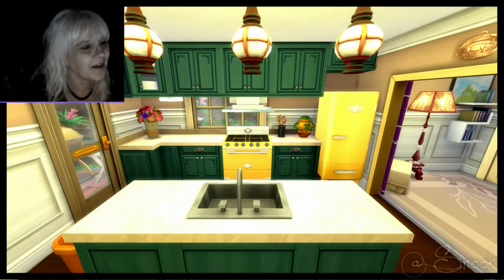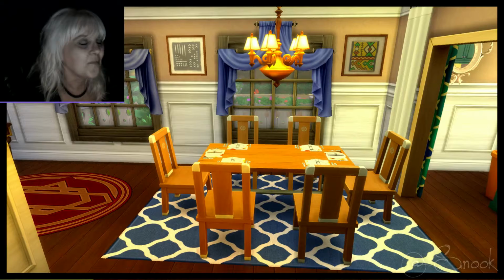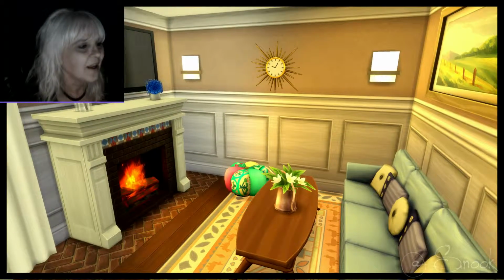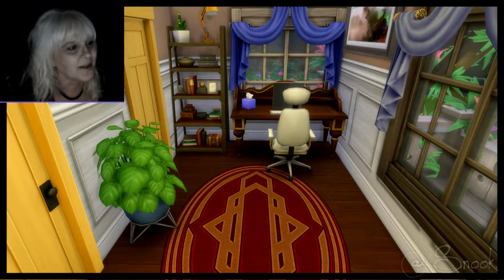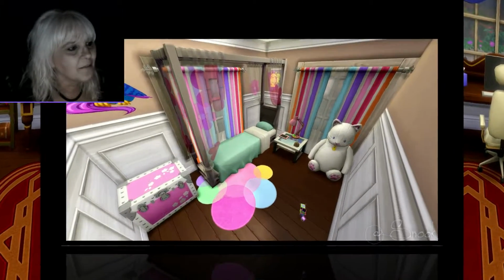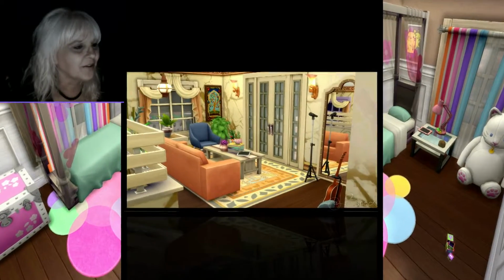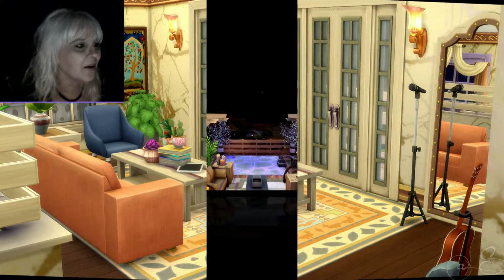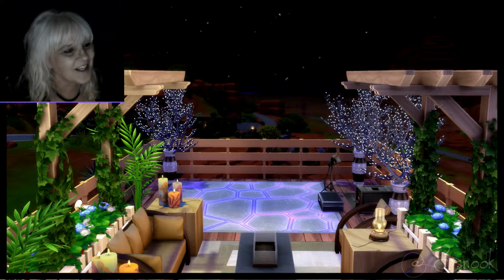This is the kitchen, obviously. I really like the yellow stoves and the green. The dining room, I really liked how that turned out. This is the little living room with the TV and a fireplace, which I guess you wouldn't heat, but you could use a fireplace. And there's a little desk area that I made sure I got in there. This is a really happy little kids room. If you actually had a small child, you'd have to change the bed. This is the music area with the sitting area, and then this is the upstairs.